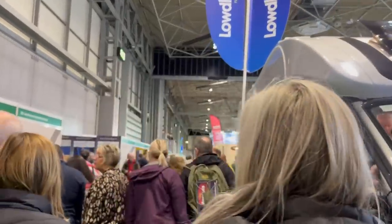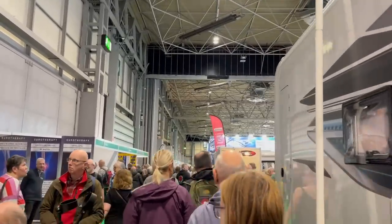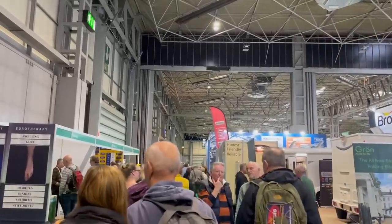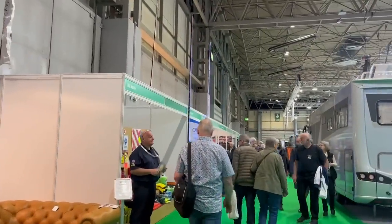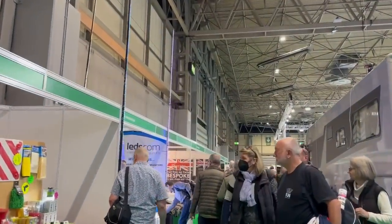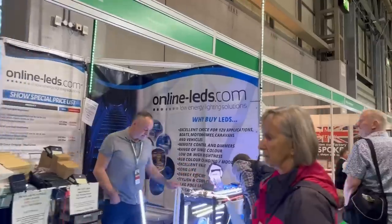So as you can see, it's rather busy. So expect some crowds, especially if you're coming at the weekend. Sparkly lights for caravans or motorhomes. I like these, but Keely won't let me have one. She won't let me have one. LEDs.